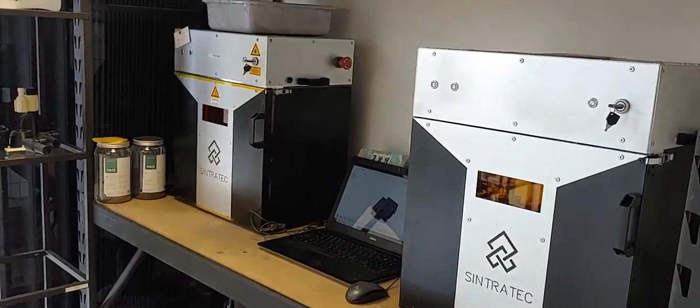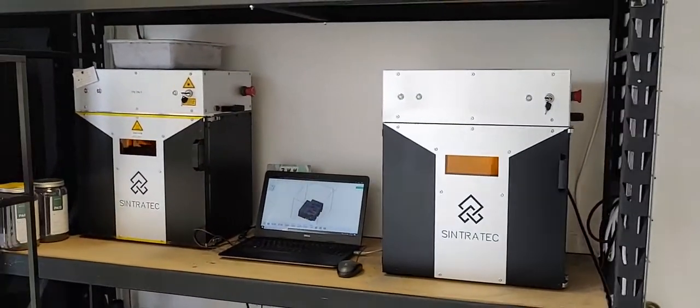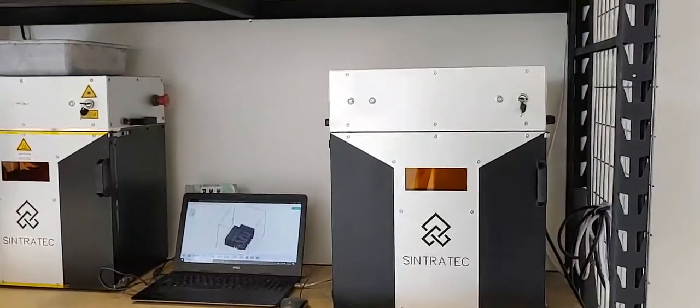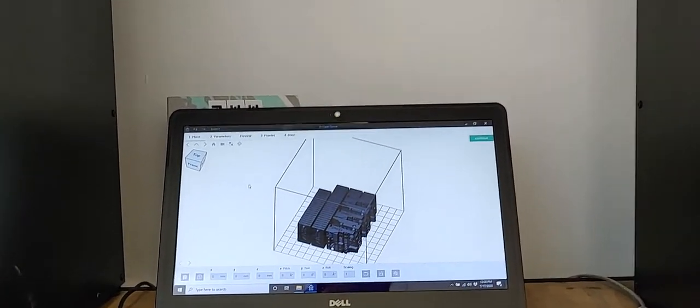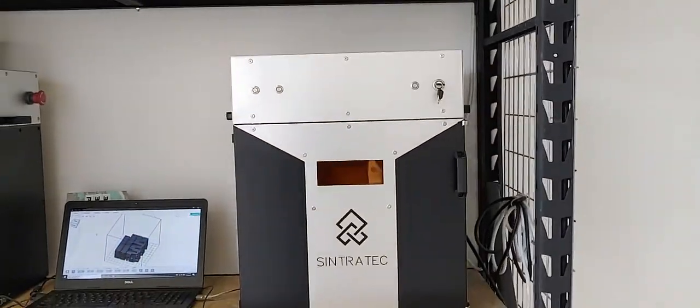So I'll start here with one of our favorite technologies, which is our Sintertech 3D printers. These come from Switzerland. This particular machine that you see here is one of our smaller scale systems. They print roughly 4 by 4 by 4 inches, and we can print either out of TPE or PA12. So this is a powder-based SLS 3D printer.